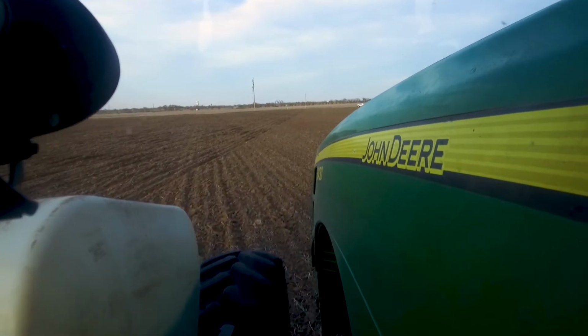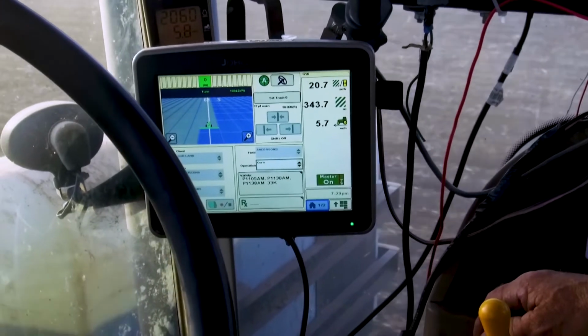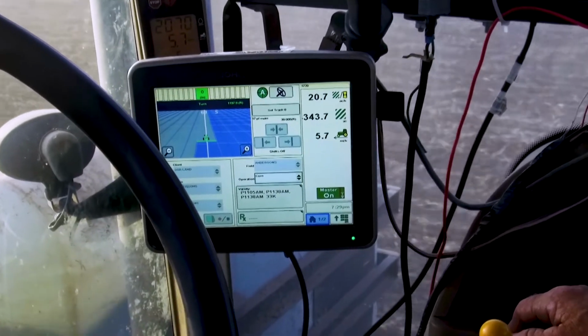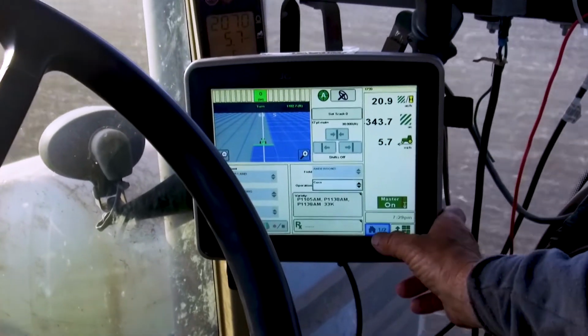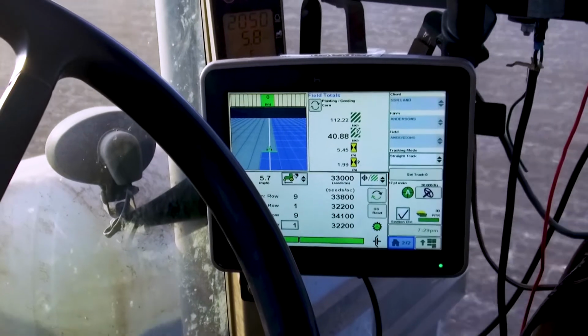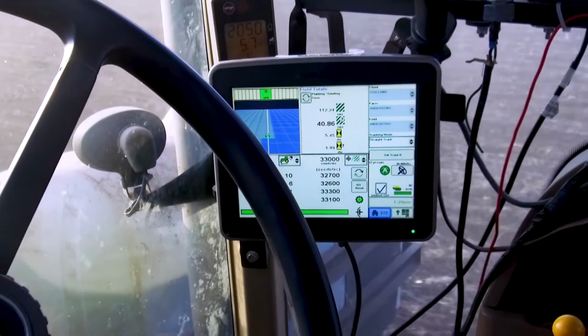And I'm back on, getting things ready. Planting monitors are probably a big thing that gets overlooked. Everybody needs to probably get in their tractor, fire up their monitor, get refamiliarized with how the monitor works, what buttons to push. Make sure you talk to your guy and get your planting prescriptions in, get them into the monitor, pull them up, make sure they're what you want.